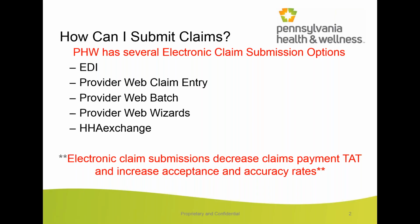We also have a secured provider portal, which will allow you to send all of your claims with batch process and claim entry at no cost to you, but you do have to be a contracted provider and register for the portal to access that feature. And then as of July 2018, we made an arrangement with our HHA Exchange partners to open up the ability to submit claims electronically through their portal. But again, you would have to be contracted and also participating and registered with HHA Exchange. So there's several ways that you could submit your claim, all at no cost. And the use of electronic submission increases your acceptance and accuracy rates, and it does decrease the time of receiving payment by check.